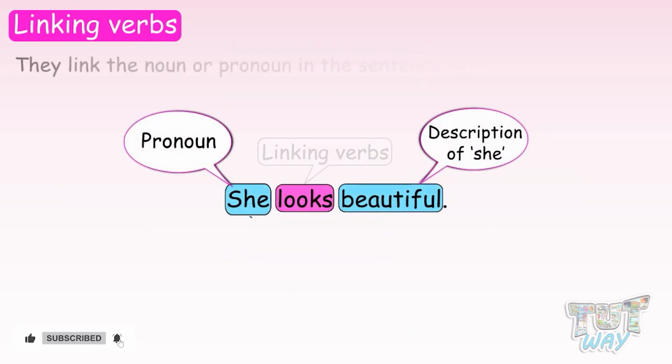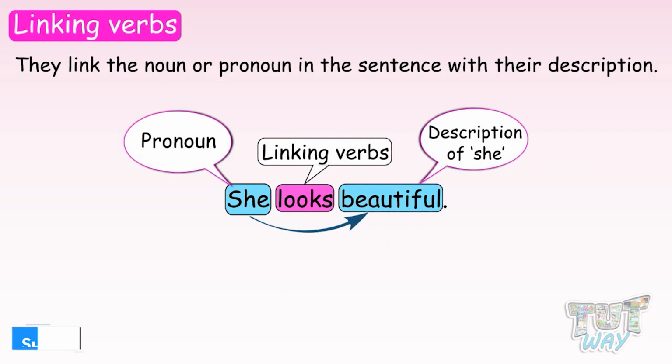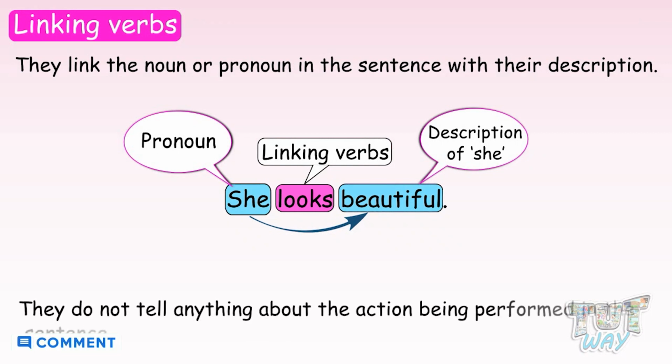Linking verbs are called so because they link the noun or pronoun in the sentence with their description. They do not tell anything about the action being performed in the sentence.